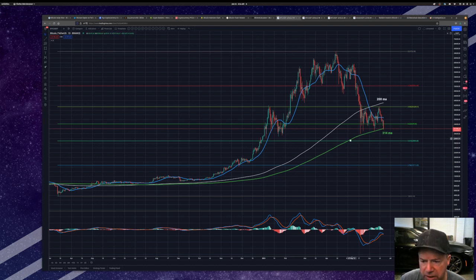But check out this green line right here. That's the 314 moving average. As you can see, we've kind of wicked down to it right now. The body of the candle is hitting it. Be watchful. We are looking at a possible negative MACD. Well, we actually are looking at a daily negative MACD cross. Never really a good thing.